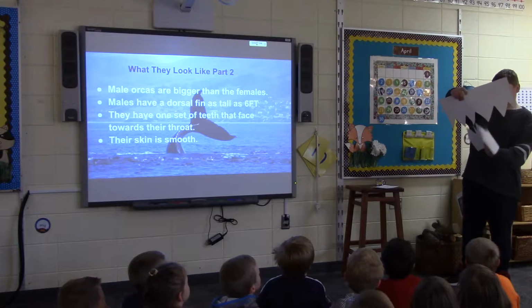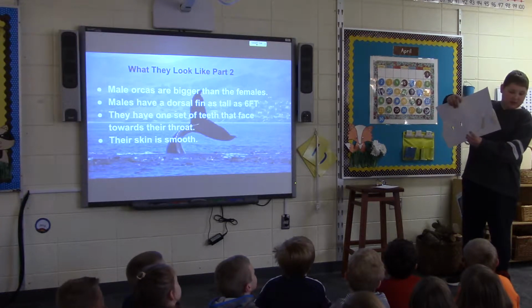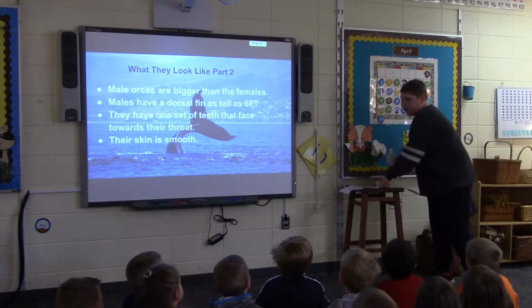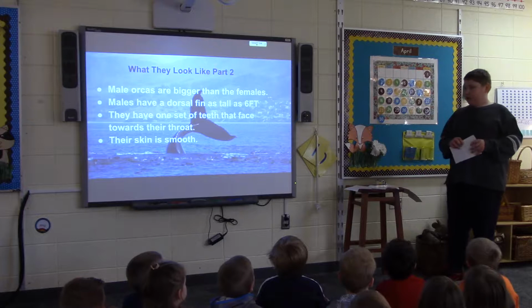They go like this, about like this, instead of how ours just go like this. And their skin is smooth, and it comes off quickly so that it doesn't get rough, so they don't slow down after that comes off.